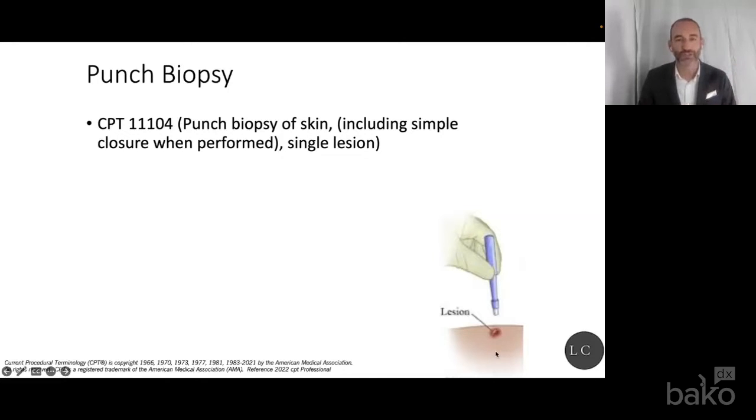Anytime CPT codes are shared, we must provide their reference, which is the American Medical Association CPT book. We're currently broadcasting this live in 2022, so the reference for these is the 2022 CPT book. CPT is a registered trademark of the AMA with all rights reserved by the AMA. I said that at the beginning, and we have that reference on all of the CPT code slides. So one punch biopsy, CPT 11104.